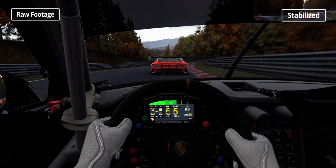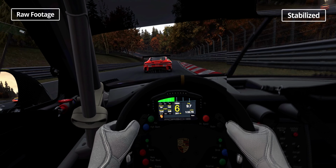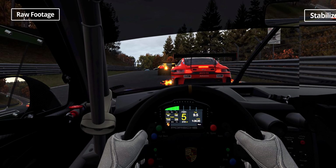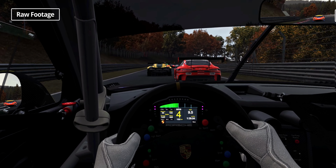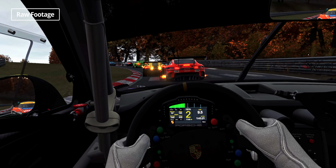Now, there are a few issues with it, of course. That is setting the VR headset up over and over again. Every time you get into a race, you have to find your position. You need a well-lit room. Sometimes if the room's not well lit, or you've put the headset down, you need to readjust your positioning again. These little things aren't enough to put me off driving.